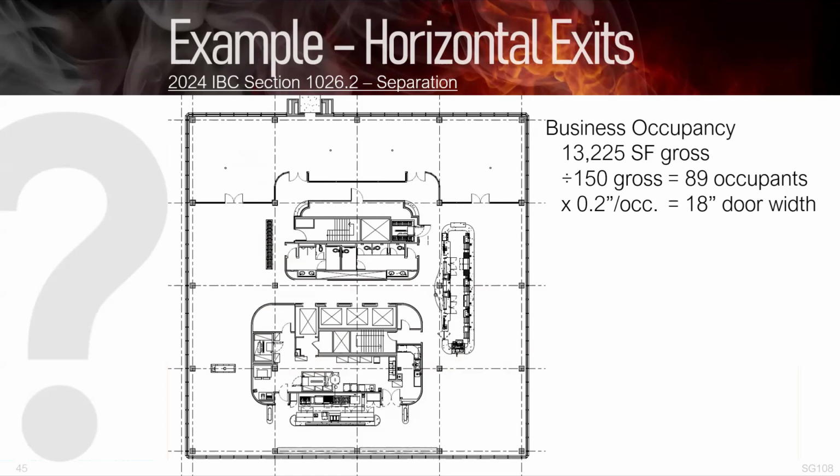For business occupancy, with this floor plate, it's something over 13,000 square feet gross. If you calculate out the occupancy count for a business occupancy, it's 150 square feet gross per occupant, which means you have 89 occupants on this floor. So whether you have 97 or whether you have 42, it doesn't matter. The code says you have a maximum of 89. So that's what they base the door widths on, for example. So in terms of egress, you're going to have 0.2 inches per occupant, giving you 18 inches of total door width. Well, you've got that whichever way you're going in this. And so we are fine on that building.